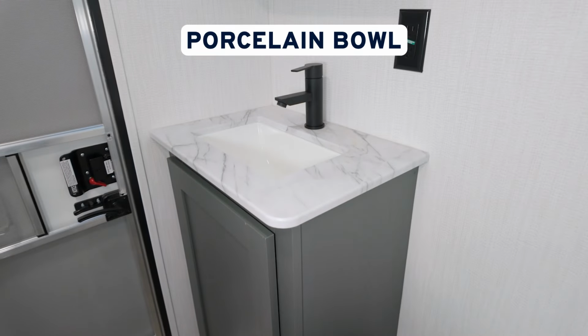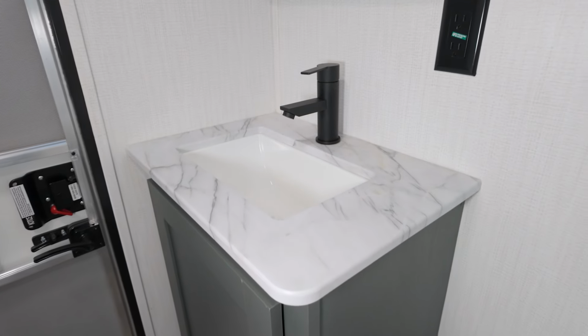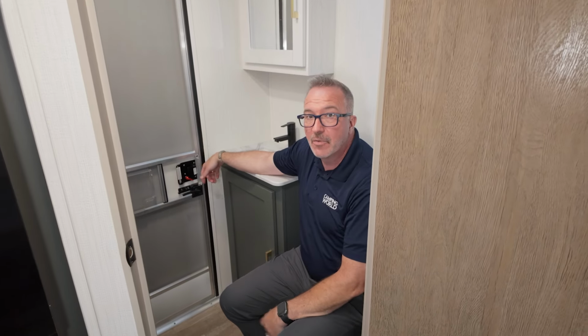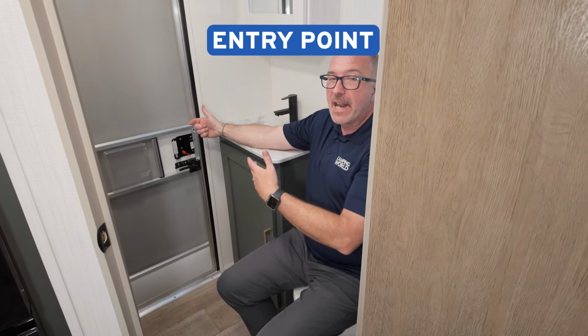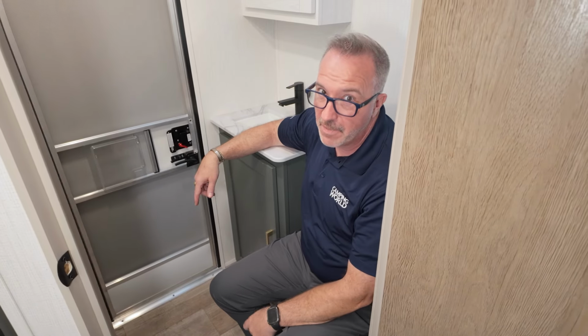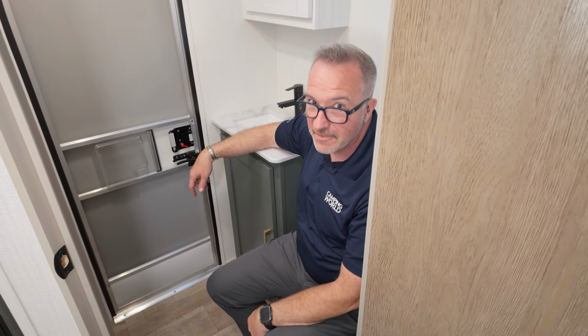I got a vanity right here with an undermounted sink as well as a medicine cabinet and vent and fan, but they also have their own entry point. So they can come and go as they please at night, or if you're hanging out outside, coming back from the beach, get cleaned up without walking that stuff through your nice Eddie Bauer coach. Now let's check out this living area.